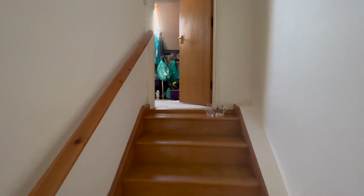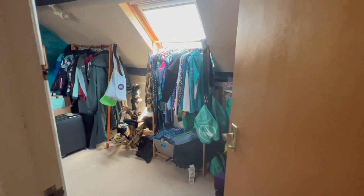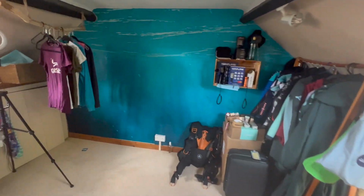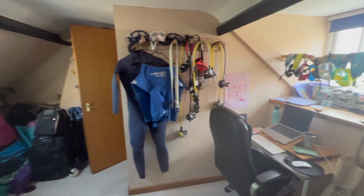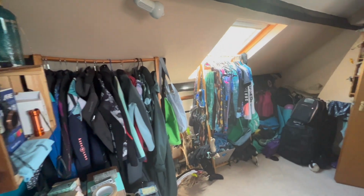So as I mentioned, it's right at the top of my house, so there's quite a few stairs to get to it. And here is what it's looking like. I'll do a quick tour and then we can focus on different parts. There we go. That is a 360 of what's going on. Right, let's start from the door.